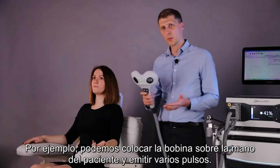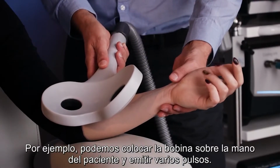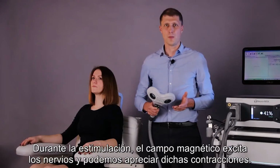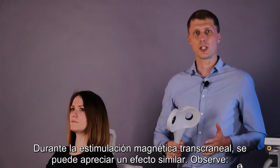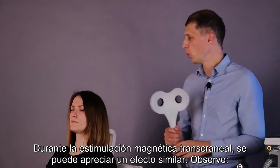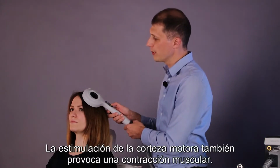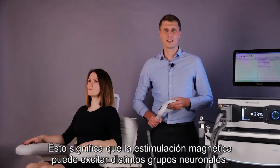For example, we can put the coil on the patient's hand and deliver some pulses, so we can see muscle contraction. During stimulation, the magnetic field excites nerves and we can see muscle contraction. During transcranial magnetic stimulation, we can see the same effect. Look, stimulation of the motor cortex also leads to muscle contraction. It means that magnetic stimulation can excite different neuron groups.